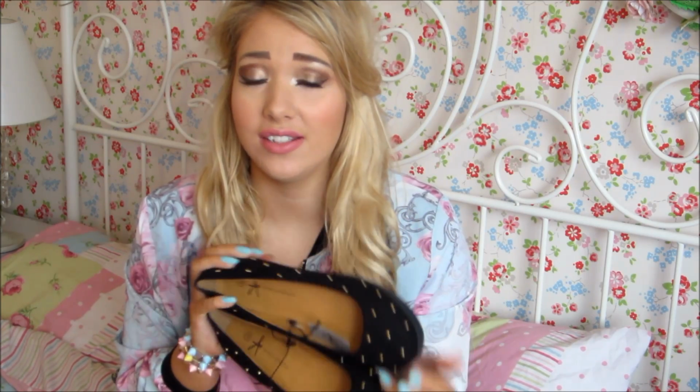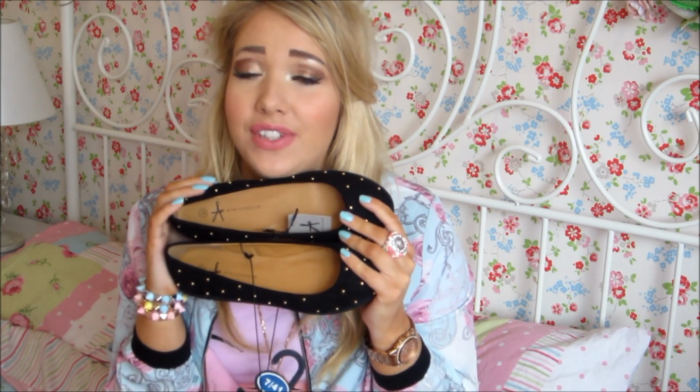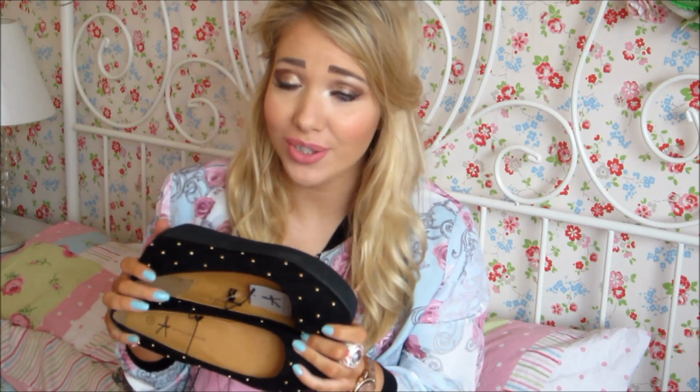I picked up these shoes. I saw these shoes absolutely ages ago in Oxford Street Primark, but they didn't have my size, and after they had loads of size 6s, and I tried to squeeze my feet into them and they didn't fit. So I got really annoyed and just decided to give up and accept the fact that they were never going to be mine. But then I saw them in my local Primark, and obviously, the further away from London you are, the further behind you are with the stock at Primark. So these have just come in, and they're amazing.